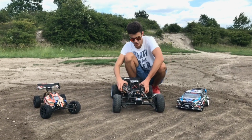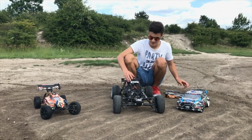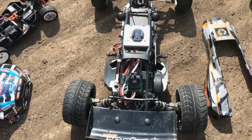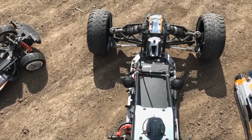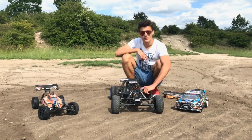And we are taking off the cover, which is not an easy thing, I have to say. And yeah, it has a much bigger accumulator here, but also LiPo, and yeah, so we should drive these.